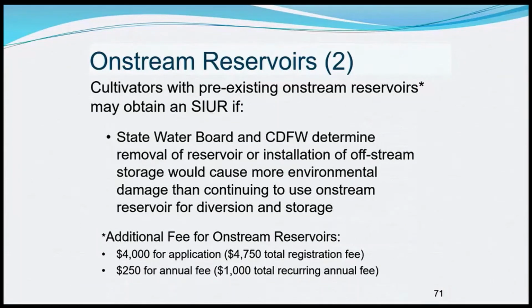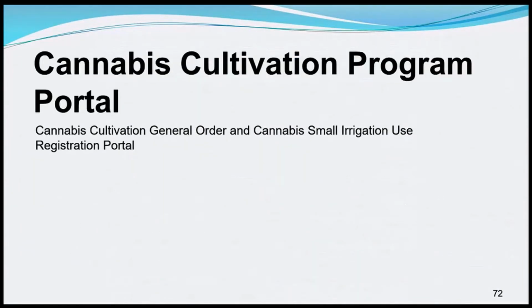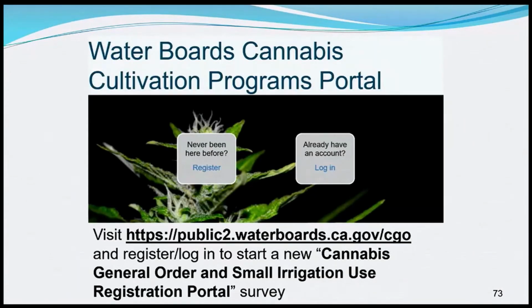Now I'd like to introduce the Cannabis Cultivation Program portal. This is how you'd apply for the Division of Water Quality General Order enrollment, and also the Division of Water Rights SIUR water rights. On the State Water Board's Cannabis webpage, there's a link to the Cultivation application portal. It can also be accessed through the link shown on the screen. New users must create an account using an email address.